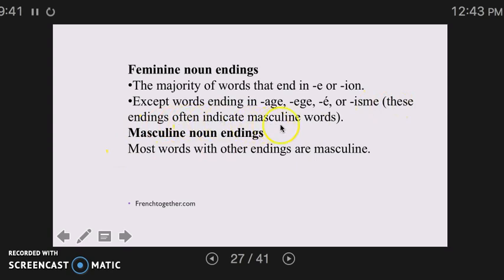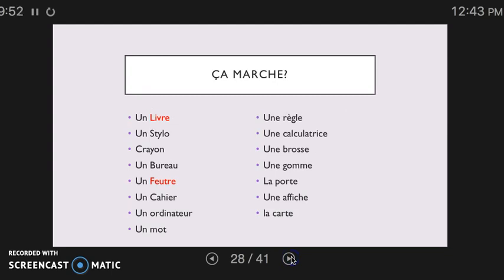These often indicate masculine words, and most masculine noun endings are all of the others. Well, let's put this to the test for that short list of nouns that we have already covered in class. We have these. These are all feminine. They all end in E. Okay, well, that worked. Well, these are all masculine.